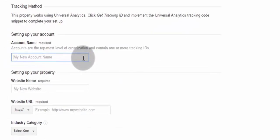So let me give the name Test Account, then give your website's name here. If you want to give some other name other than the title of your website, you can give that also. For example, Udemy SEO is the title of this dummy website. I can opt for just SEO or search engine optimization or test website, etc.